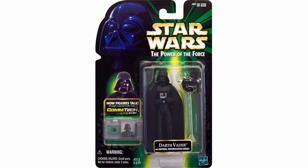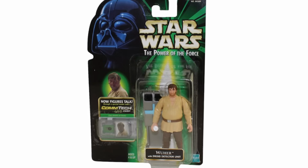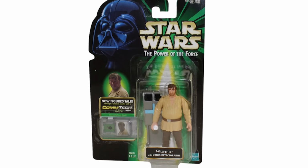Kinda sucked. I know it's probably really hard to believe now, but back in the late 90s, there was a time that this wave of figures was actually difficult to find. Whether it's this Vader, whether it's Leia with the holographic R2, or the, I believe it was Fan Club bartender, what is it, Warer, something Warer? But yeah, this one required a lot of chasing.